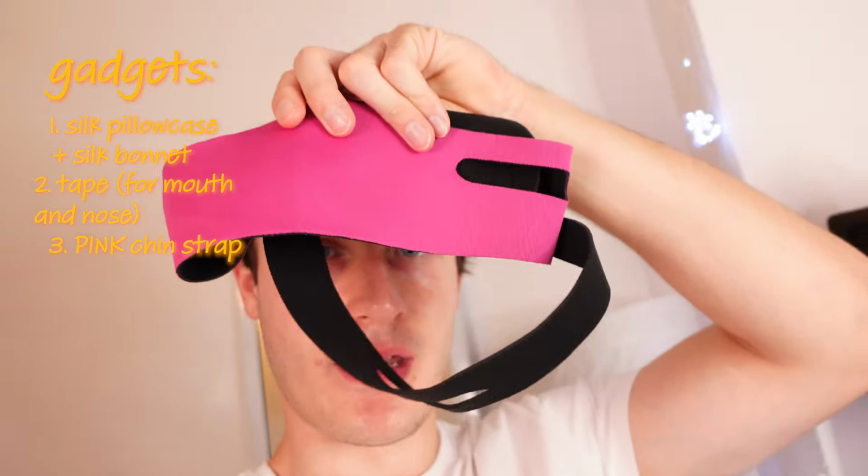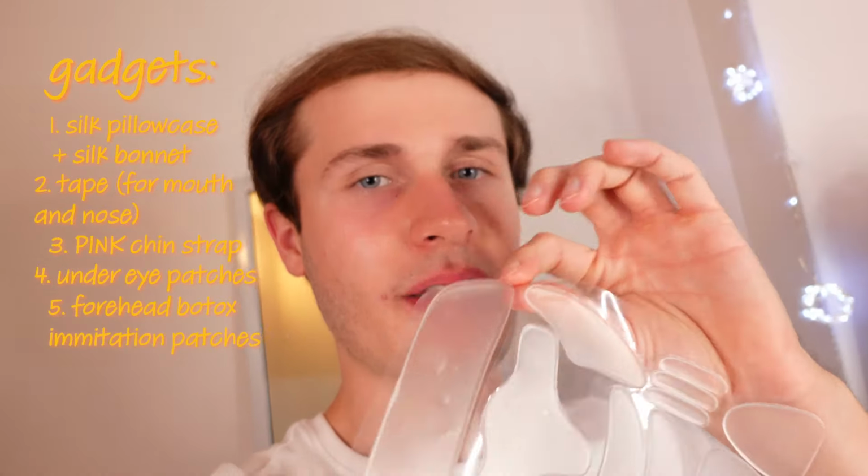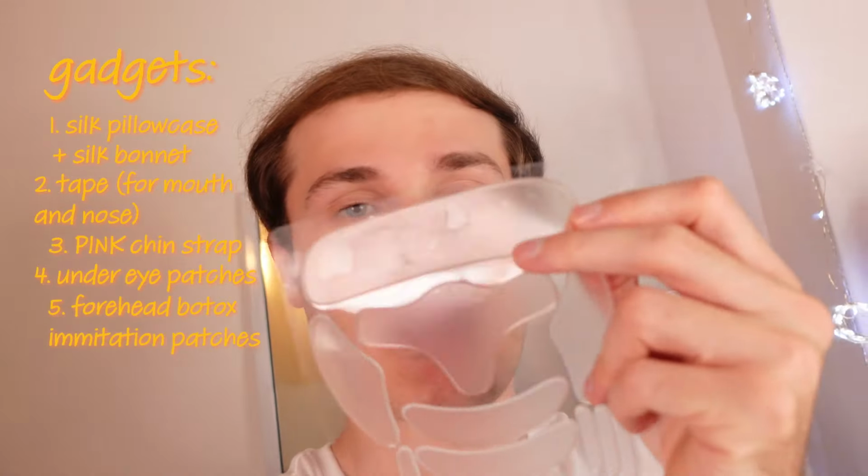And then next up, keeping with the theme, we've got the pink chin strap, and this is probably one of the more unusual products and gadgets of this routine. I mean, just look at that. Then we've got the silk bonnet, of course, pink to match everything else. And last but not least, the under eye patches to help with those skin concerns. Although I'll be applying those in the morning because they're recommended to only be applied for 15 to 20 minutes. We have the forehead Botox imitation tape that you put on your forehead, and that's this guy right here.